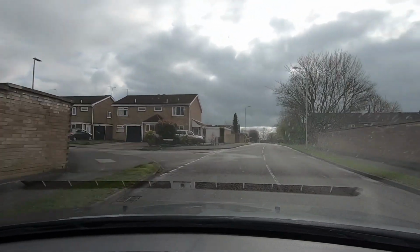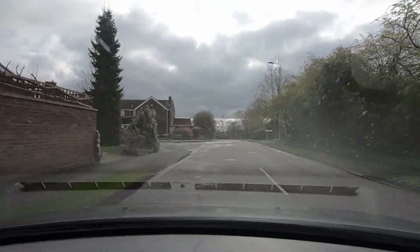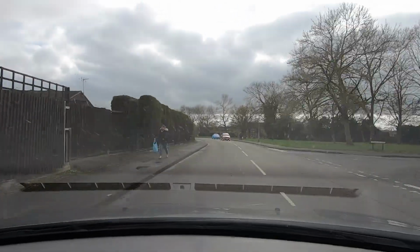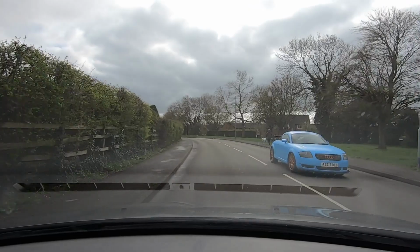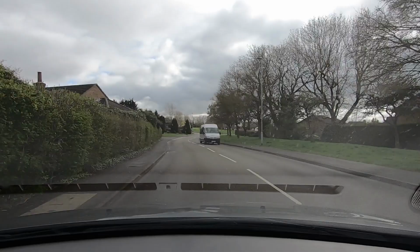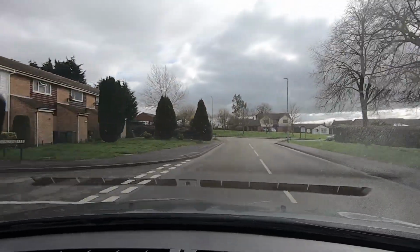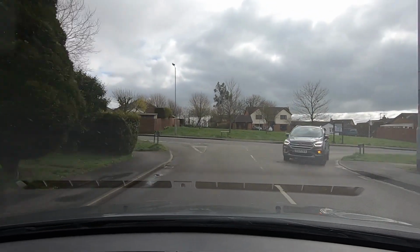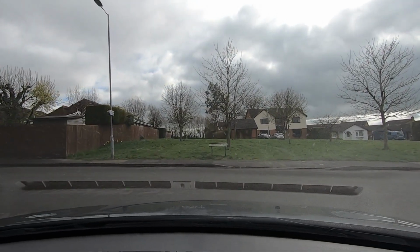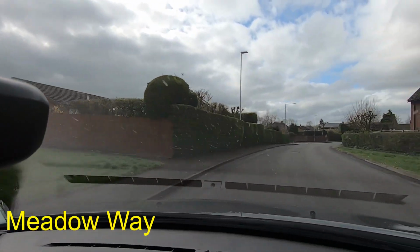There's a car that's right on my back bumper at the moment. It's a big SUV and I'm doing 29 miles an hour, just under the speed limit. It's all over my back bumper trying to overtake me. It's bizarre, on this bendy road as well. Anyway, when we come to the end of the road, we're going to turn right. So on Kellmarsh Avenue, end of the road, turning right into Meadow Way. SUV's turned off now, so that's fine.